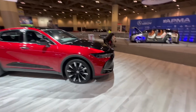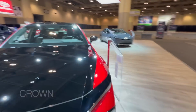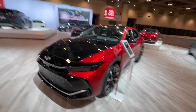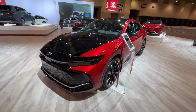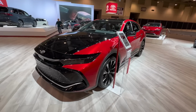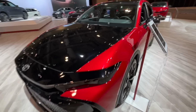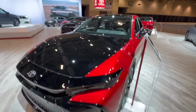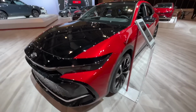Now let's take a look at the Crown. This is the built in Japan Crown that is making a bit of a controversy now because not everyone likes the design, but it is an important halo model for Toyota as it replaces not just the Avalon, but becomes the head of the Toyota brand because of the Crown recognition. This is built in a couple places in Japan, Motomachi factory in the earlier days, and I believe it moved over to Takaoka or Tsutsumi plant right now.